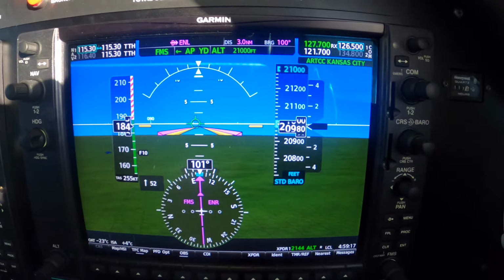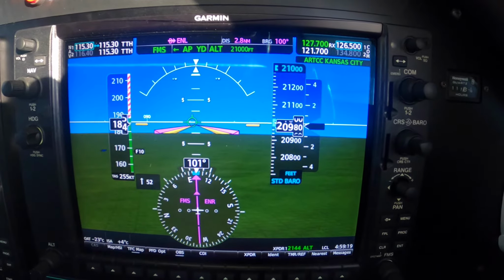54 Kilo Juliet, contact Memphis Center 122.27, good day.